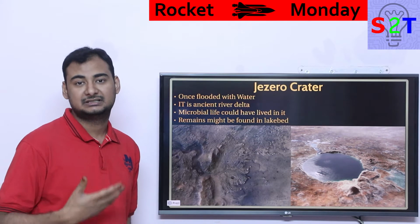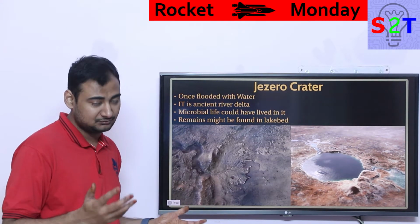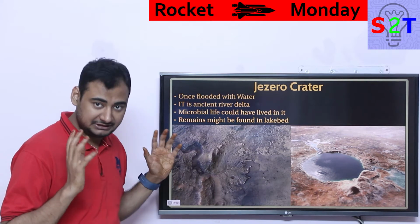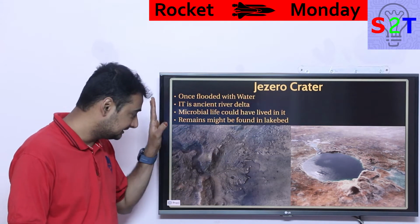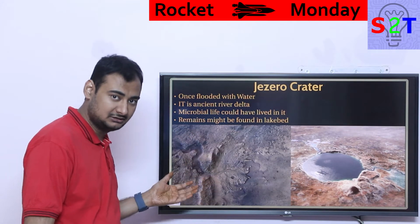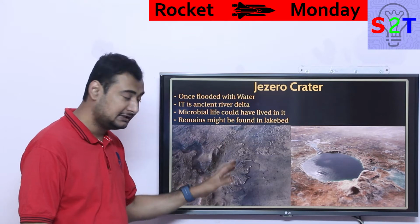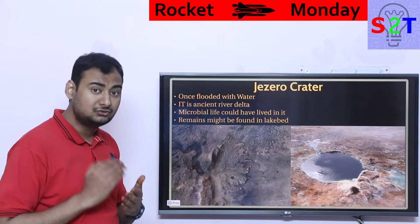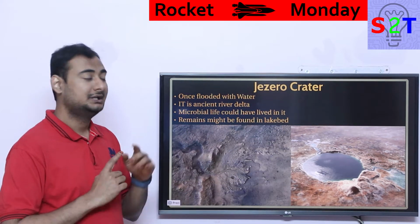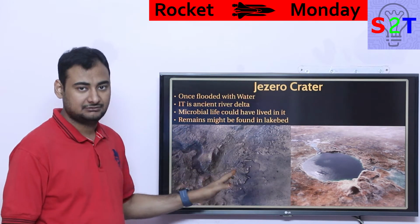Now I'm assuming that there was no super advanced alien civilization on Mars, and there was microbial life, which most likely there was. They would have lived in this sort of place. So this is the prime candidate if you want to figure out microbial life in the past of Mars. Now, the best analysis at this point in time is that this lake bed and this whole area should have, if there was ever life, the fossil remains of that. So that's why they wanted to land here.